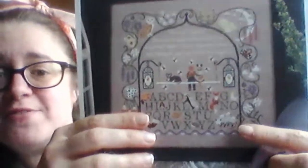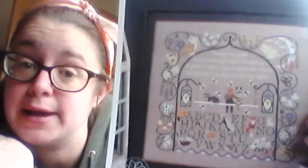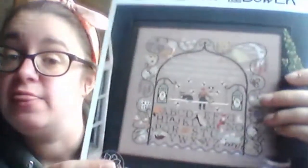And you may say, Gemma, there are moths on that pattern. You said you didn't like moths. Well, I was looking at it, I was like, they don't actually look like moths. They look more like butterflies to me. And that's what I'm telling myself they are. So that is that. So I bought that.